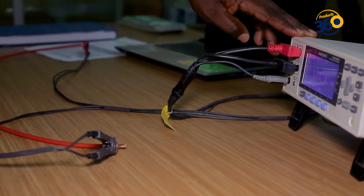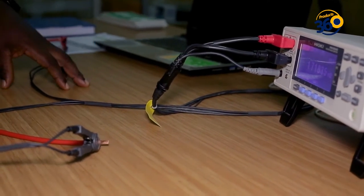So we have the instrument right in front of me on my table. This is what I use to check the resistance of the cable. So if the resistance of the cable is not good, the instrument will tell me that it's not good. Quickly, we have to withdraw it. It doesn't go to the market.